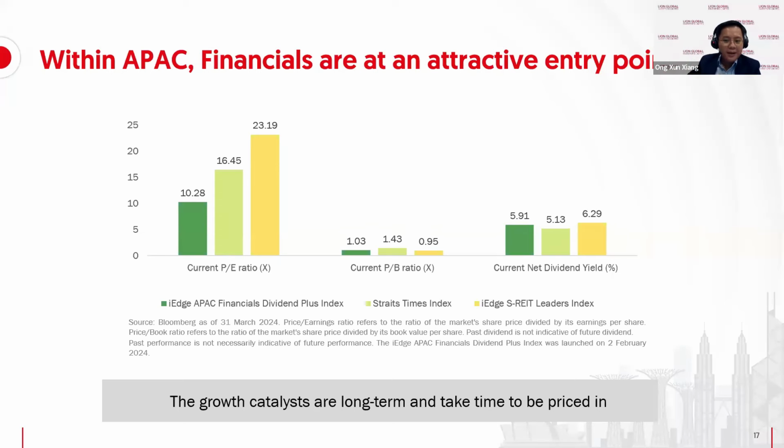So if you compare, S-REITs pay out 90% of their distributable income, but they are still at 6.3% in terms of net dividend yield. For the APAC Financials ETF or index, they pay out roughly 50 to 60%. They still have the remaining 40 to 50% to reinvest, but they are already at 5.9% in terms of net dividend yield.